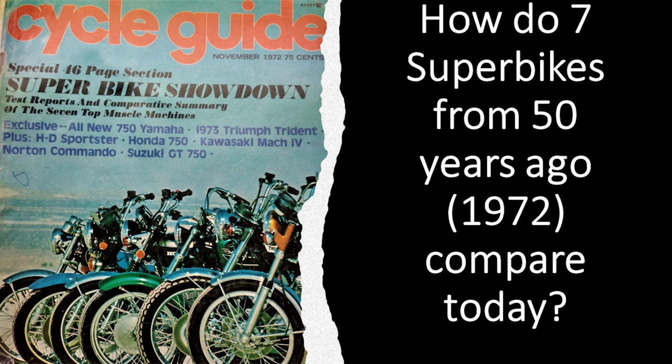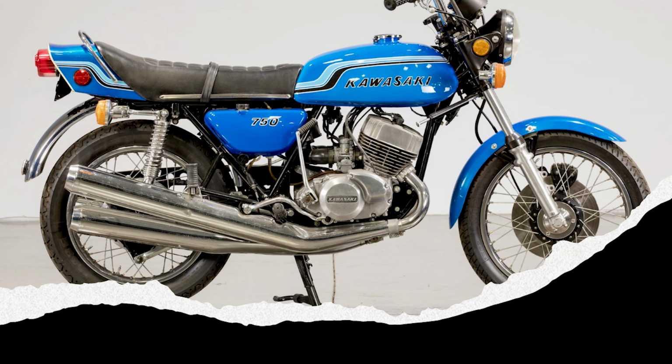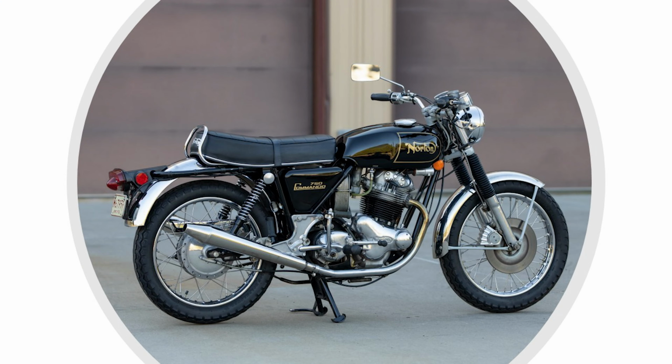Growing up as a teenager in the late 60s and early 70s, we didn't have YouTube, so to find out about motorcycles, we'd go up to the drugstore and get a motorcycle magazine. And I'm just looking through one of my 1972 motorcycle magazines, Cycle Guide, from November that year. They did a 7-bike Superbike Showdown, and I thought that was very interesting, so I was just gazing at that.